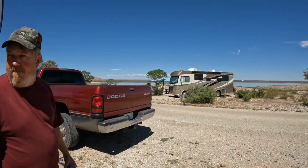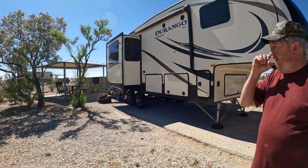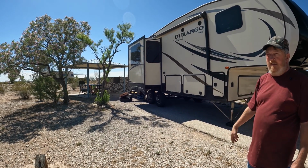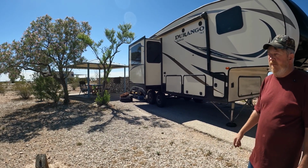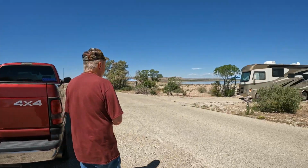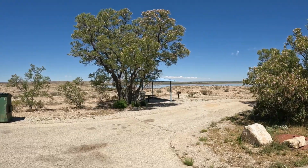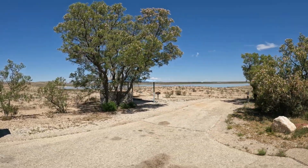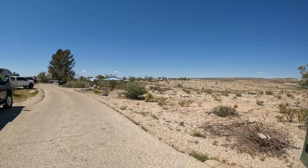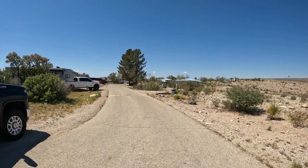But we're in 17. Every one of the sites has one of these covered picnic tables, which is really nice, and they have a pad that's like 10 by 10 for tent camping. 18 is a good site. So 19 and 20 are both decent sites.